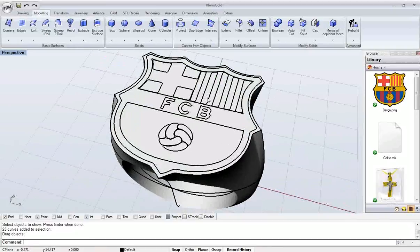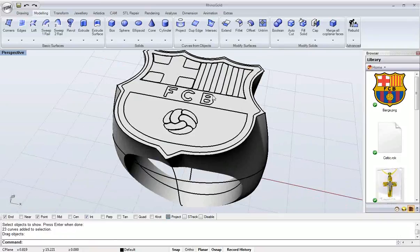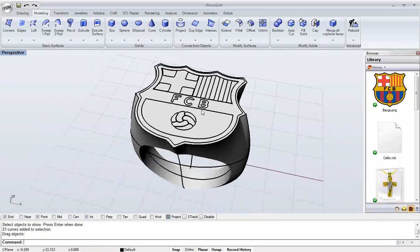Any question, Xavi? Yeah? Okay, then a lot of, okay. Then I save this file, okay, and later we can talk about it, okay?